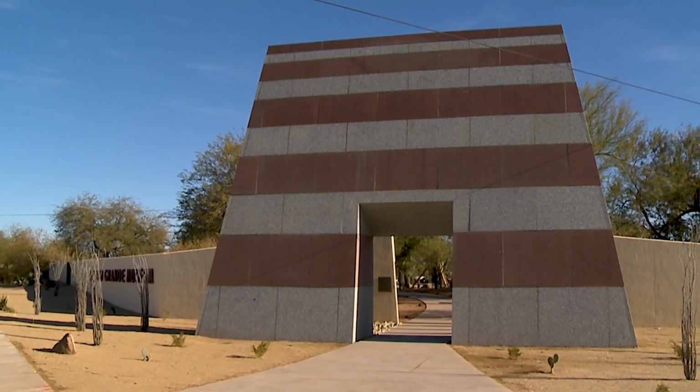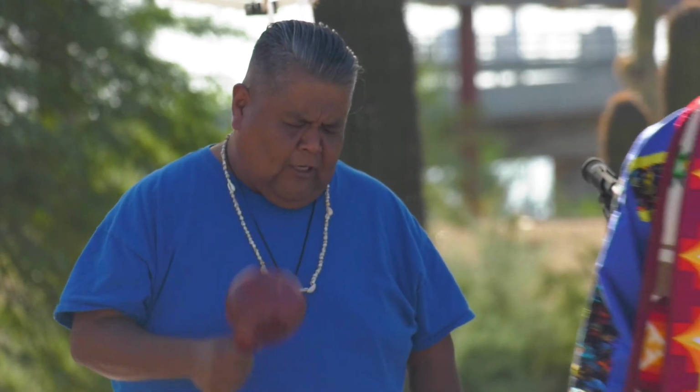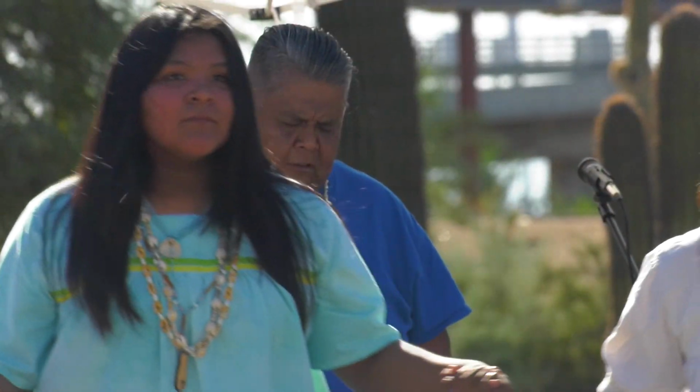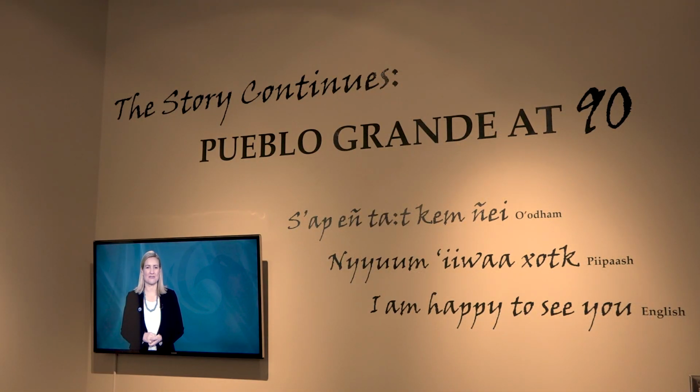Fast forward to now, and Pueblo Grande is celebrating its 90th anniversary with events and exhibits at the museum and other locations. The exhibit has 3 parts, one at Pueblo Grande, one at Phoenix Sky Harbor International Airport, and one here at the gallery at City Hall. Because it's our 90th anniversary, we wanted to be represented in all of the areas that the city of Phoenix has a museum or a gallery that the city owns and operates.